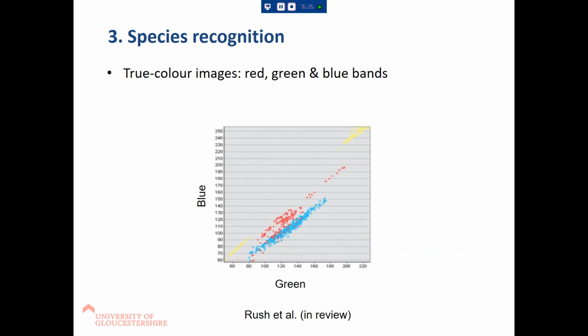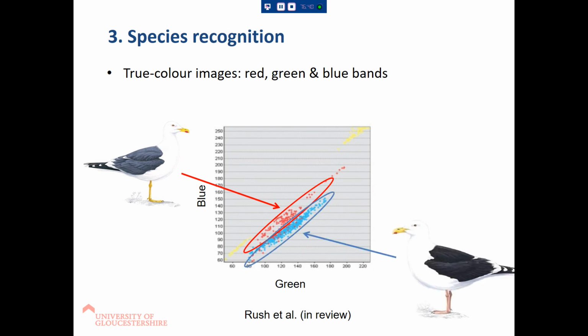So this is one of those, as you can clearly see, figures. But if you ordinate the spectral signature in the blue wavelength and the green wavelength, you can start to separate out the lesser black-backed gulls in red, the great black-backed gulls in blue, and the herring gulls there in yellow. So that's a really promising approach, given that we haven't got that much data on great black-backed gulls or herring gulls to be able to do this. That's something that we're exploring at the moment.